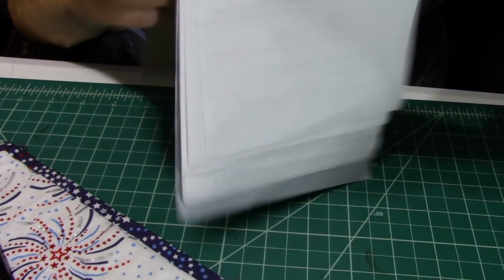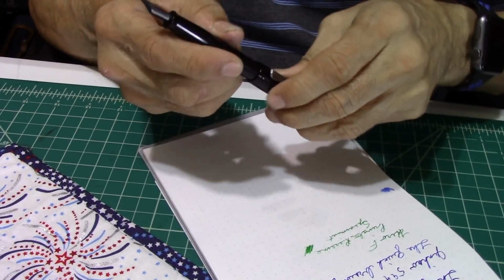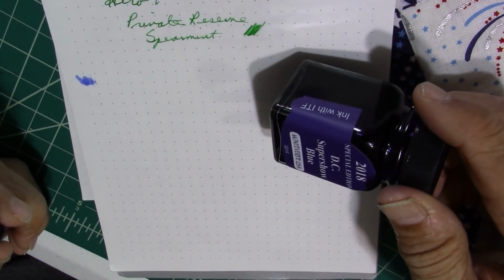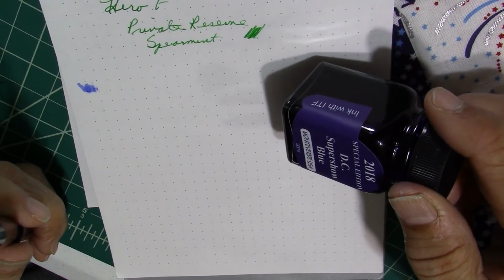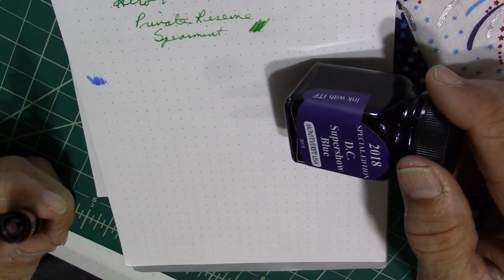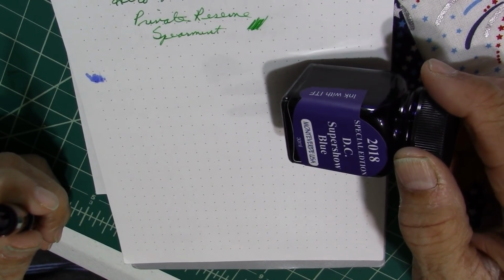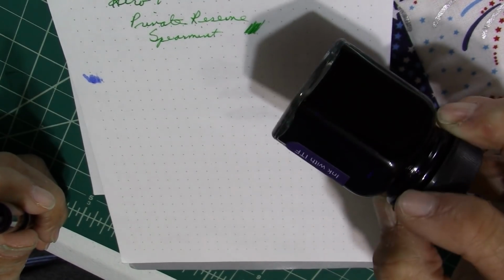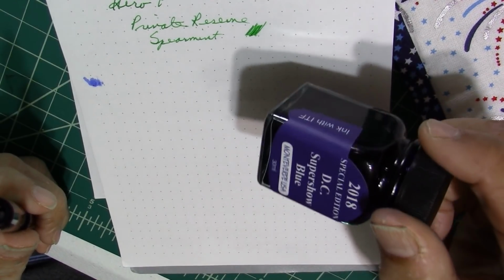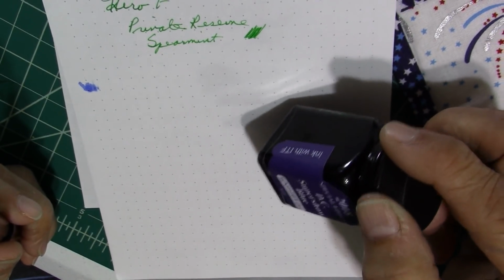Right. And I'm going to come down here a little bit. And the ink I'm going to use today was given to me by my buddy Bill. The 2018 Special Edition DC Super Show Blue Monteverde. One of my favorite inks. Love Monteverde. Great ink. He was kind enough and thoughtful enough to say, hey, this is Larry, I'm going to get him this bottle, and I'm glad he did.